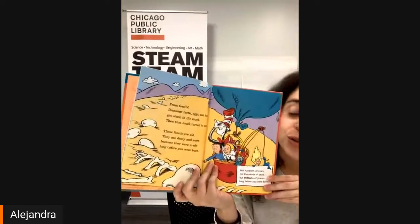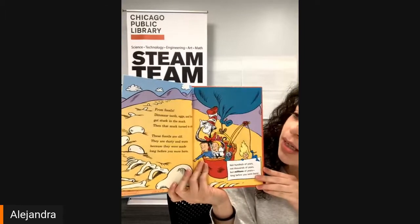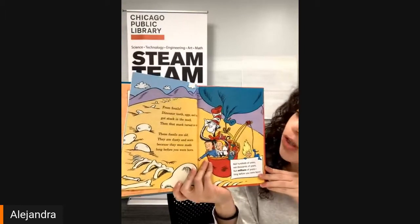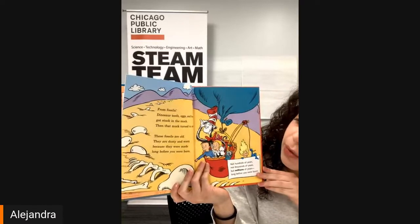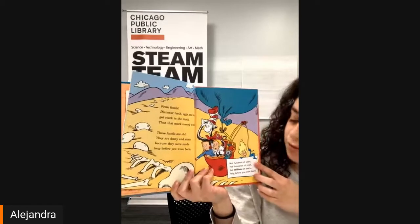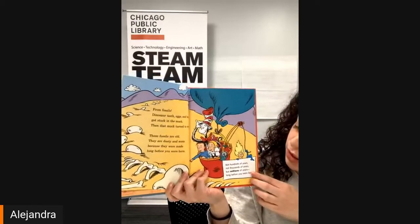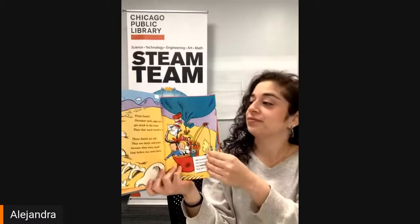From fossils. Dinosaur teeth, eggs, and bone got stuck in the muck, then that muck turned to stone. These fossils are old, they are dusty and worn, because they were made long before you were born. Not hundreds of years, not thousands of years, but millions of years long before you were born.